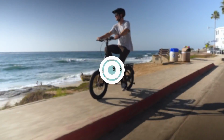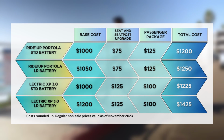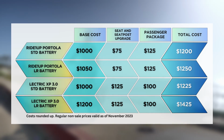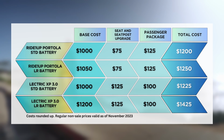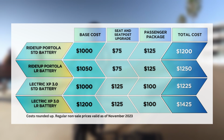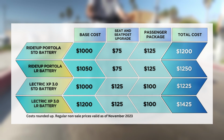Beyond those items, there isn't much else that I would recommend as an upgrade for these bikes that would drive up the purchase price. If we factor in the potential costs of all these add-ons, the Portola with the long-range battery is still the best value. Of course, these are all the regular non-sale prices, so you may be able to find them cheaper if the company is running a promotion. But this should give you at least a better idea of what the potential costs of these bikes may become.